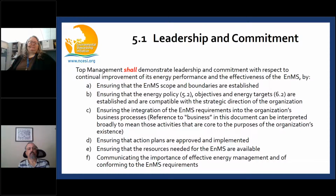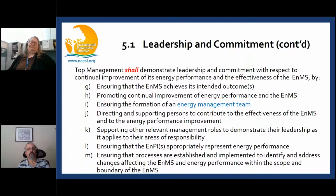And then lastly, for this slide, about half of the requirements, top management must communicate the importance of effective energy management and of conforming to the energy management system's requirements. All right, next slide, Angela. Okay. And I was surprised how much space 13 things can take up on a slide.